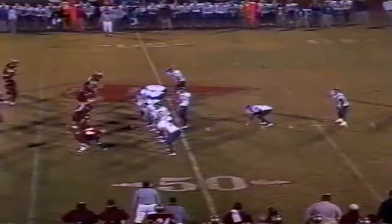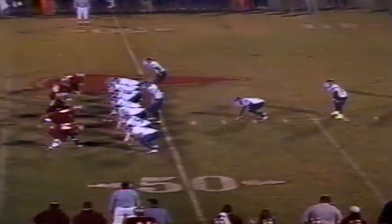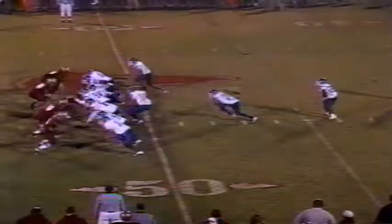So Lebanon sets it up. 2nd and a short 2 from the Riverdale 48. The line to make is the 46 and a half. Give to the up back Benford. He squirts through and shoots inside the 45. He's got plenty for the 1st down. 1st down, Blue Devils at the Riverdale 43.